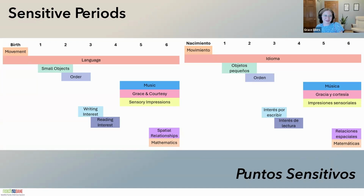Thank you, Lindsay. So Dr. Maria Montessori, in her work with children, observed that children pass through very, very specific stages in their development, and she termed those stages sensitive periods. Another way of explaining this would be a window of opportunity for learning.